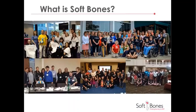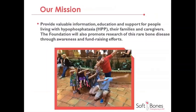But before we get started, I wanted to quickly provide an overview of what is Soft Bones. Some of these faces may look familiar to you, and as you know, we're a patient community, and a large part of our communications are on Facebook. But our mission is much bigger than that. We're much more than a Facebook page. Soft Bones is actually an official 501c3 nonprofit organization, and this is our mission statement here. We provide information, education, and support for people living with hypophosphatasia, and also to their family and caregivers. But a big piece of our work is around promoting research of this rare disease through awareness and fundraising efforts.